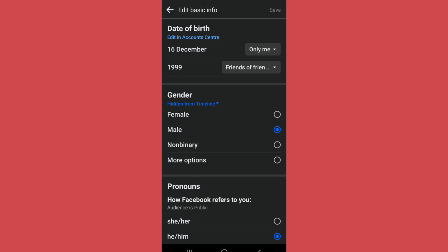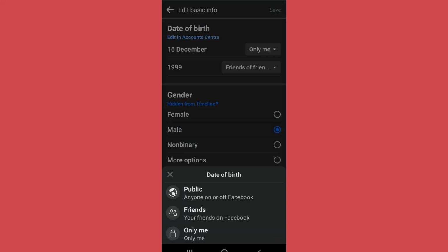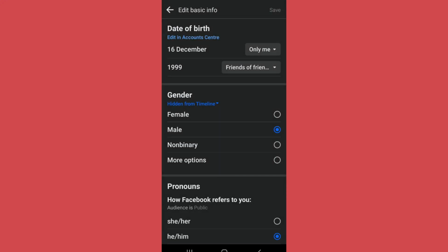Now if you want to hide your birthday, select the visibility option on the right side of your birth date. Now if you want to hide it, select only me. If you want to hide your birth year as well, then tap on the drop down menu and select only me. After that, tap on save.